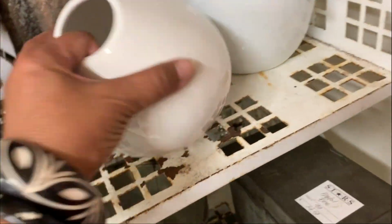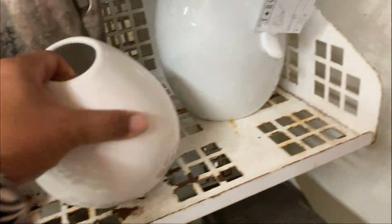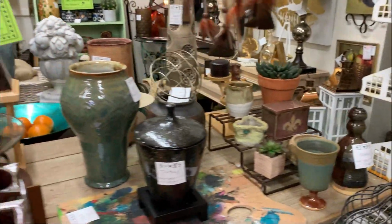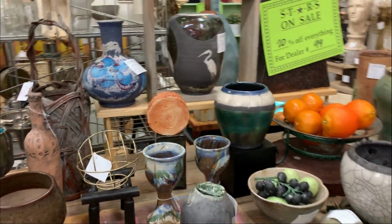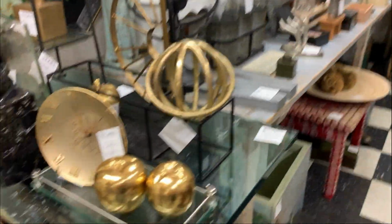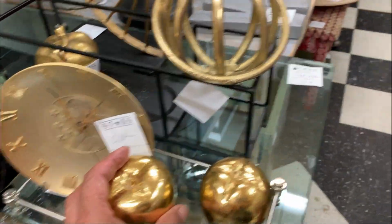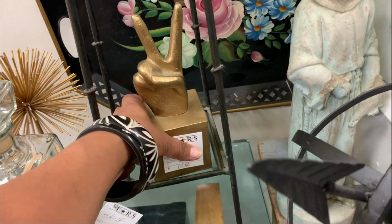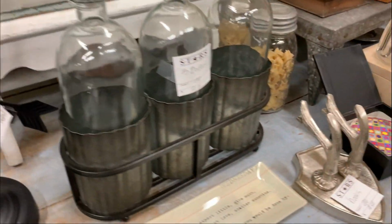She looked a little scary. So this particular vendor, I really liked her aesthetic. I liked the way she had her booth set up, and she had some really cool things. Like, look at that wire metal basket. That was so cool. Really made a statement. Gold apples, anybody? She just had some really cool pieces. Like that peace sign, that was really cool.